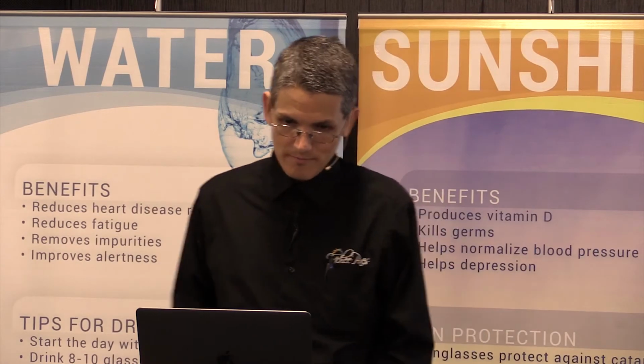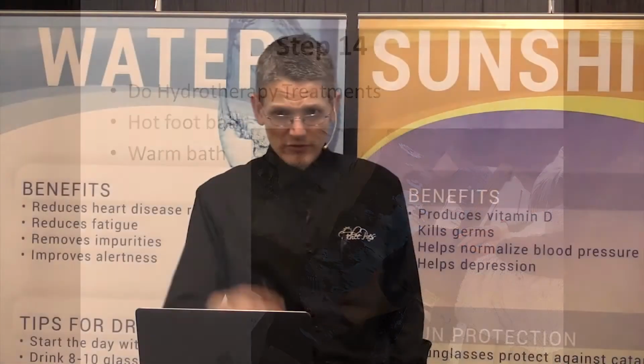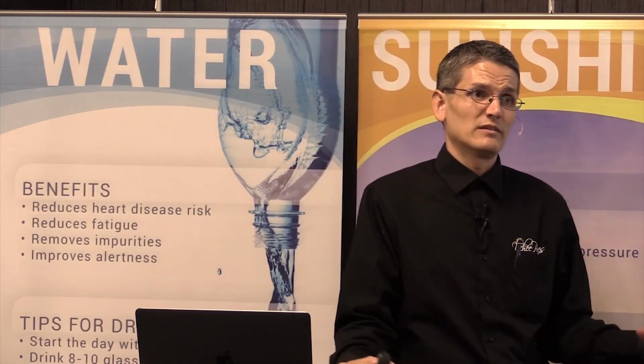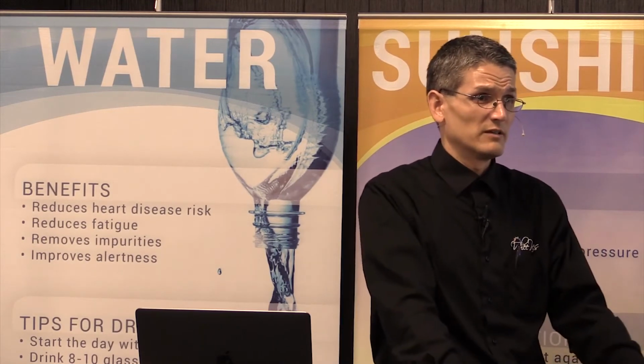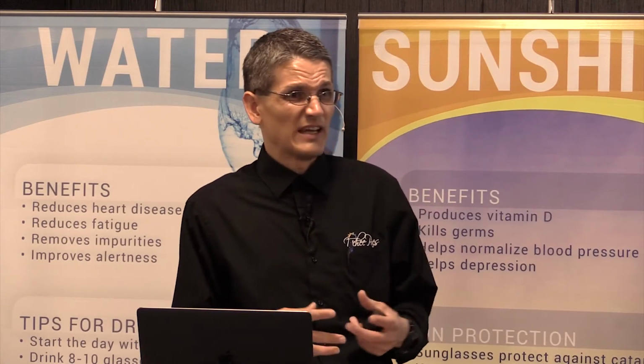That might be helpful. Step 14, do hydrotherapy treatments. One of the ones that you can do is a hot foot bath. That one's pretty simple, and we'll be demonstrating that tomorrow as well. A hot foot bath simply is a basin of hot water, or a bathtub, and sitting on the edge with your feet down in the water, having the water about as hot as you can stand it.